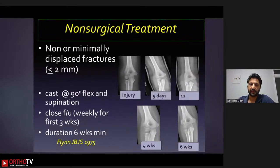So when can we do a non-surgical treatment, especially when it's less than 2 millimeter displaced? You can cast at 90 degree flexion in full supination, with close follow-up weekly for the first 3 weeks. This is the time when it can displace and you have to watch closely. Usually treated for 6 weeks or so.